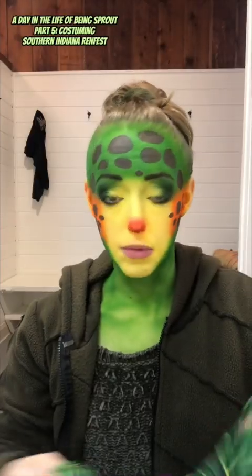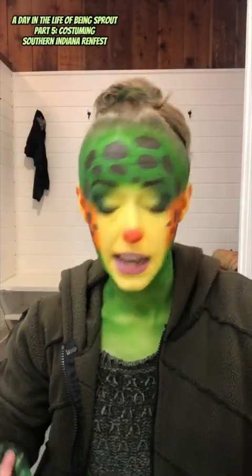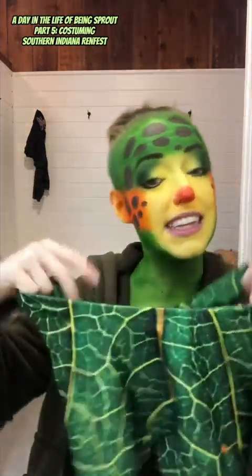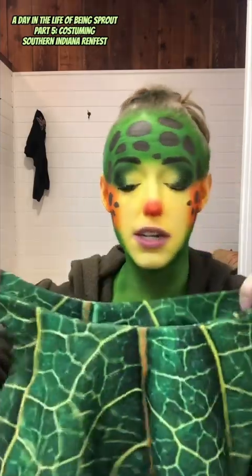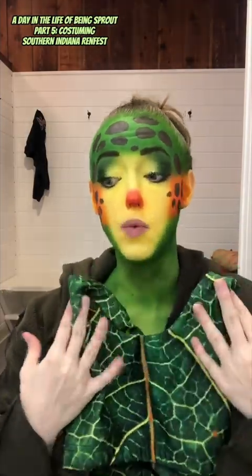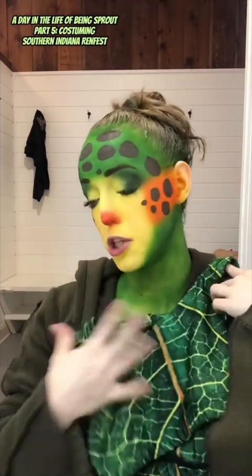I'm about to get dressed. I'm going to try to do this quickly because people are going to start coming in and out of here. So the first thing I'm going to put on is this bra. This is available in my shop at Faire Fashion, and this is mostly intended to keep up my wings and also a little storage pouch to hold my ice when I get too hot.